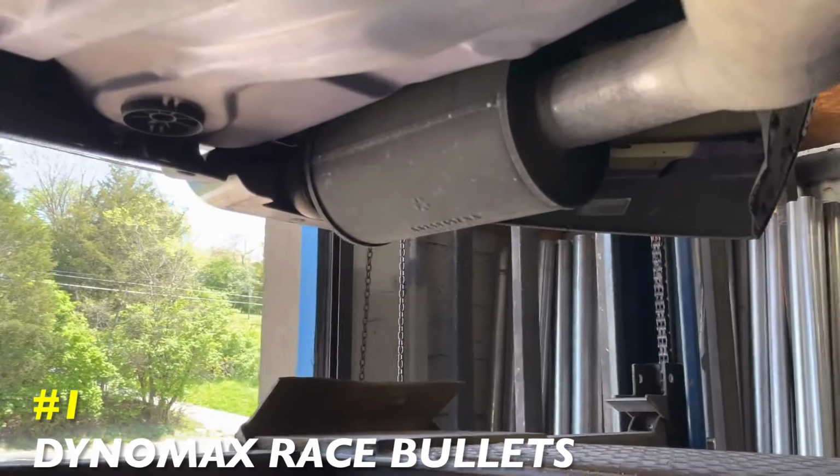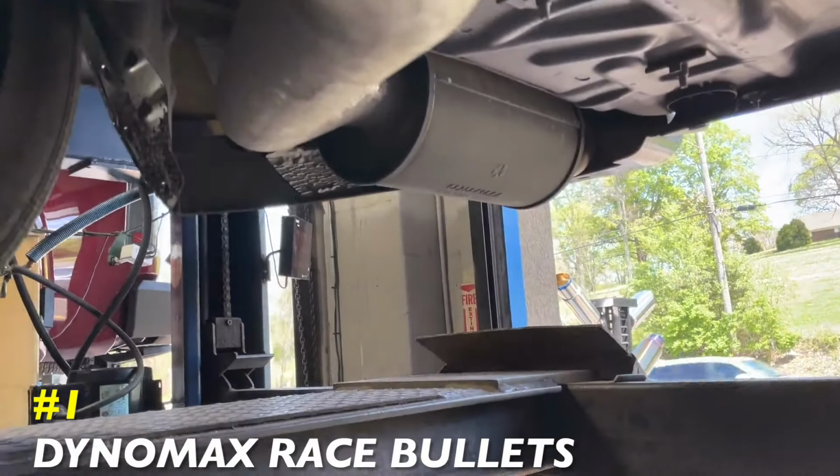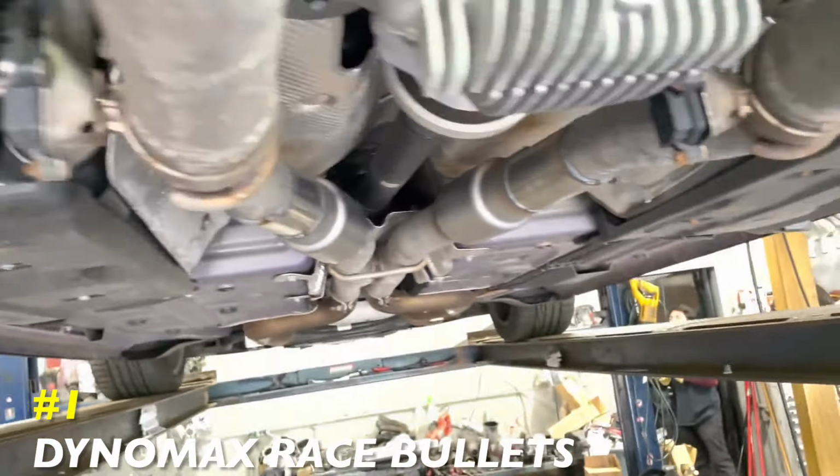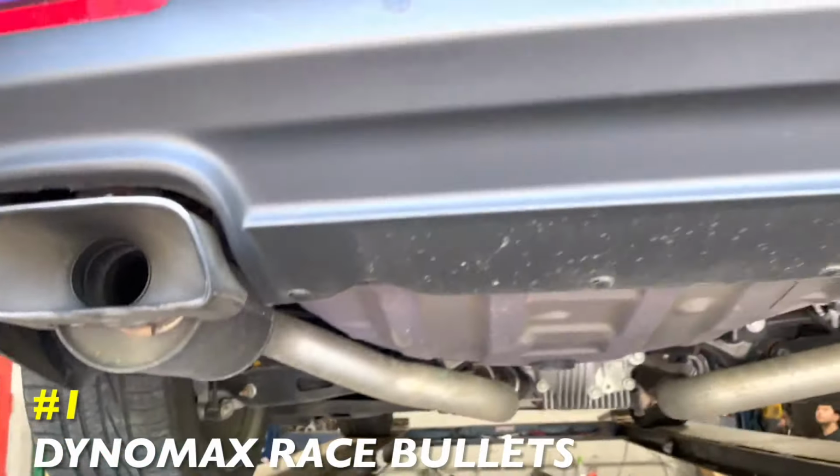Then we left the rears on it. He didn't want it too loud, but I'm gonna try to convince him to come back and cut those off, because why not? And it's still got the valves in it, so make sure you keep the valves on these, because it plays a big role in the transmission.